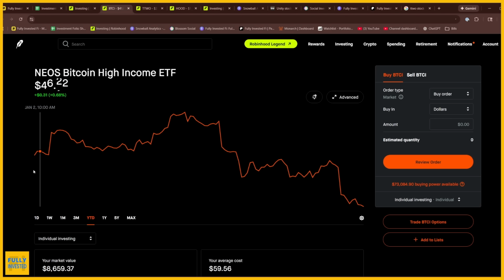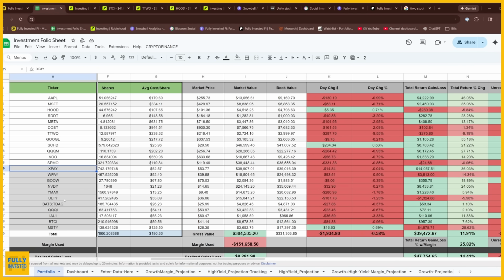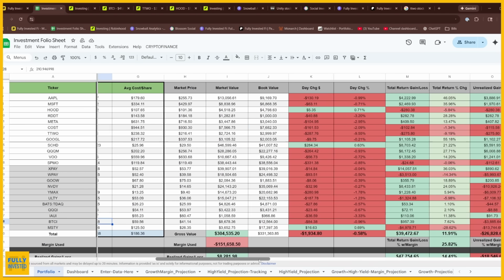Just a rough start to the year for Bitcoin, but I want to buy that dip. It's continuing the downtrend of Bitcoin since October. But I just keep wanting to buy those dips and average down. So I want to do that instead of my usual anchor buys like XPay, TDAC, and QQI. So we'll add more into BTCI, probably like 1,400 in that.